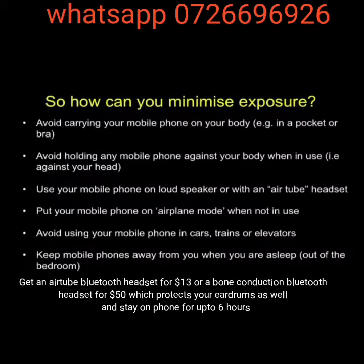And think about this. That microwave oven works because there's a metal box around a microwave signal, and the signal pings all over the place. Next time you get into an elevator or a train for any length of time, put your phone on airplane mode. Otherwise, that signal is going all over the place, magnifying and coming back. Keep the mobile phone away from you when it's on and you are asleep.